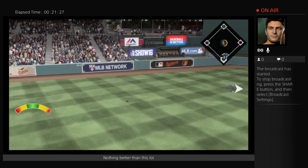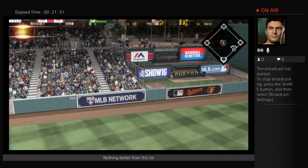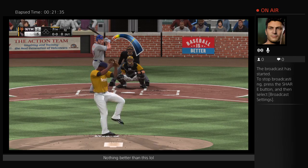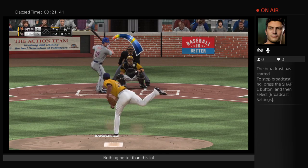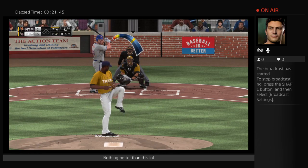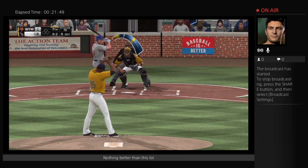Swing and a ball driven to deep left center. The outfielders give chase, but this one is gone. A home run. The right fielder, number 19, Jay. A solo home run here off the bat of Yoenis Cespedes, as they get on the scoreboard here, it's 5-1. And Bruce can't come up with that one as he swings through it for strike 2.